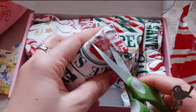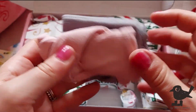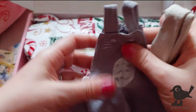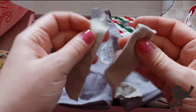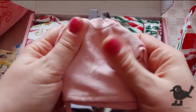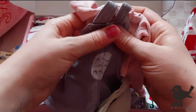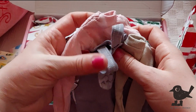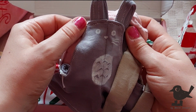Sorry, I take forever with unwrapping my presents. Oh, what is it? It's pink. Oh, an outfit? It's overalls! Oh my gosh! It's Totoro overalls! That's adorable! And little stockings! And a shirt! I love this kind of jersey, the ripped jersey. And it's a turtleneck. Oh my gosh, it's so cute! She's gonna look so cute in it. Thank you so much, Rosie.